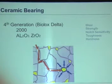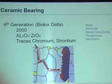Basically, you have still the same grain size alumina, but with zirconia particles in between. If a fracture tries to propagate wherever zirconia is, it is almost like a shock absorbing structure. These particles absorb the shock, so they won't let the fracture propagate. In addition, they also included chromium and strontium oxides. These plates are like shields. If the fracture tries to propagate, that stops it, and it spreads on either side. So it reduced the fracture propagation significantly, because these materials are notch sensitive.